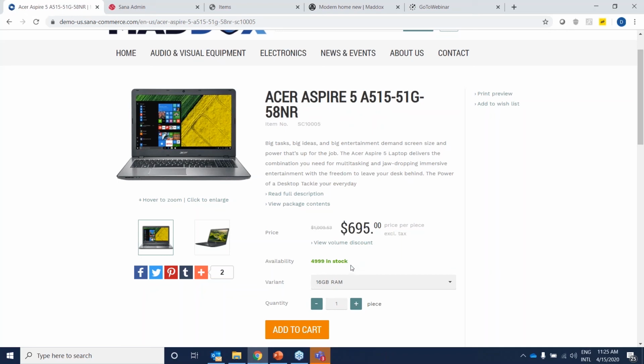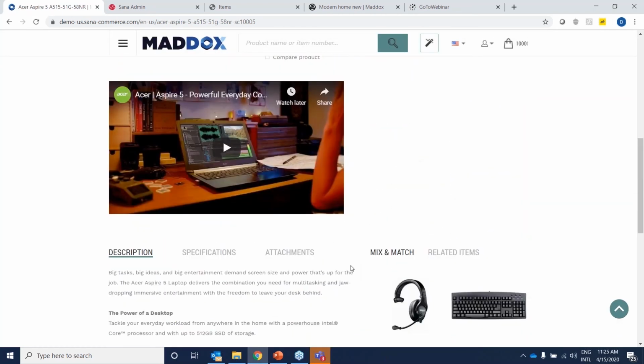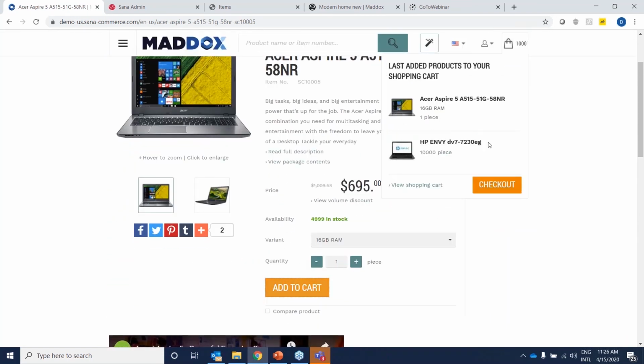So again, the customer experience is where the focus is here. And as far as the information I want displayed, I can turn that off and on based on the buyer that's logging in. So if I put something to my shopping cart, it's going to take me through that checkout experience, right?